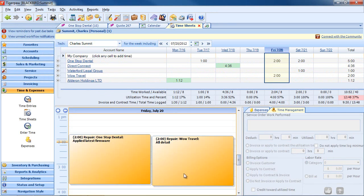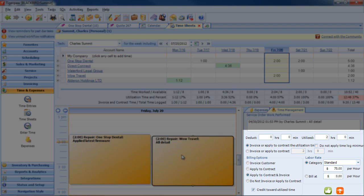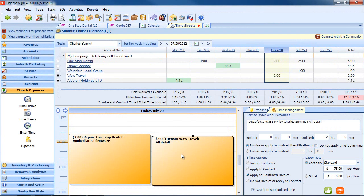If I'm a manager, I can choose to either approve or question this time entry. If I question it, it alerts the technician. If I approve it, it gives it the green check, and the technician is locked out of this time entry. So here is a place where, whether I'm a technician, I can manage all of my time entries for the week. If I'm a manager, it's here I can make adjustments to time entries, I can question, I can approve.